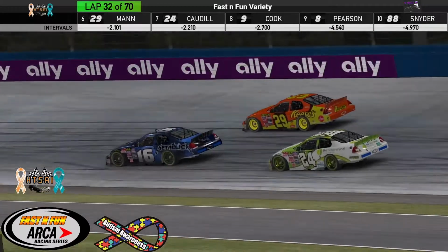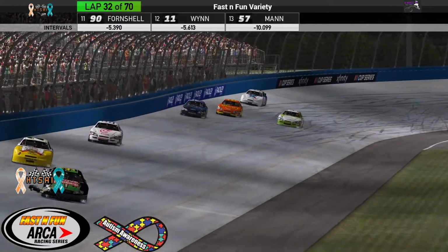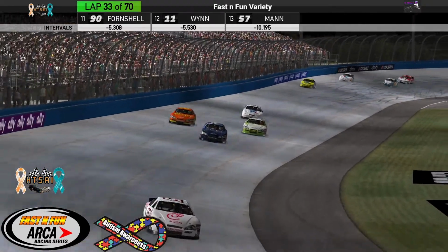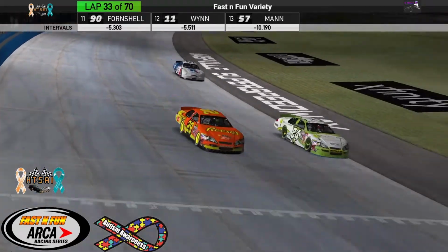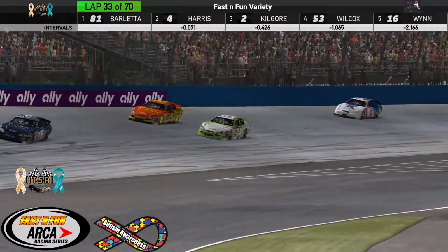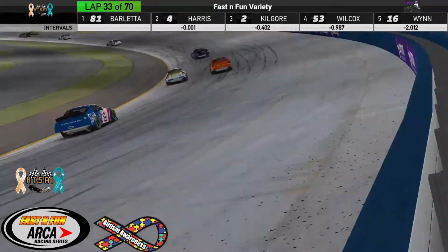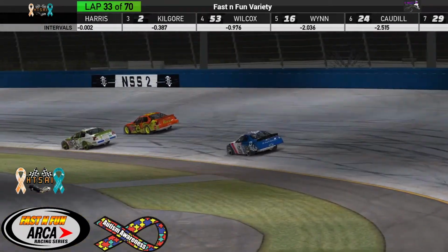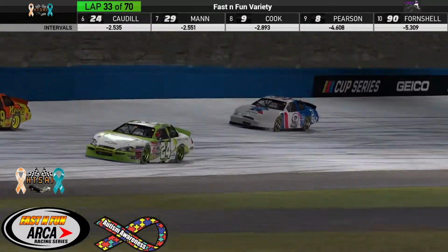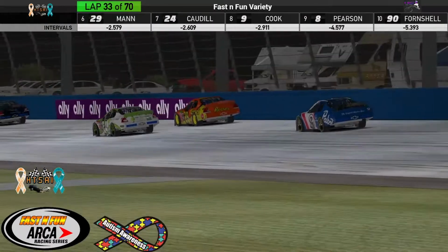Off into 3 and 4, the bottom line pulling ahead just a little bit. Robert Wynn's going to take him off of turn 4. Move Robert Wynn up to 5th place. And Josh Cadill now looking to the bottom on William Mann Jr. And lurking behind him is Jim Cook. Still has some damage on the left front of that car from the incident with Sheldon Pearson, but he seems to be okay. He's not losing any speed.